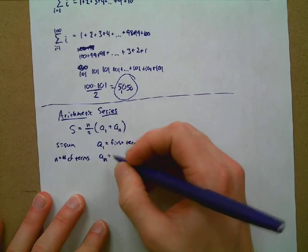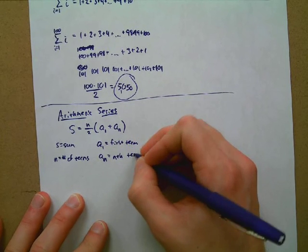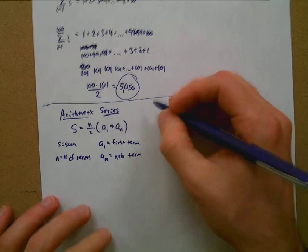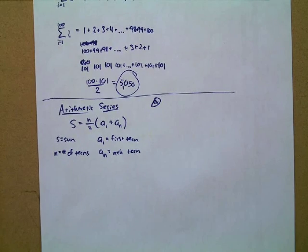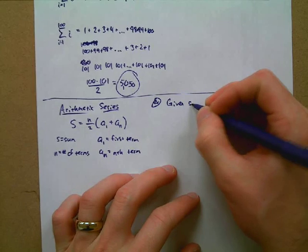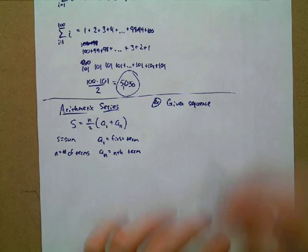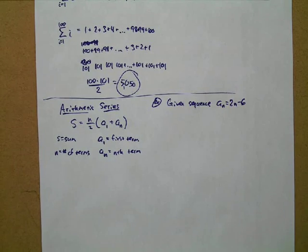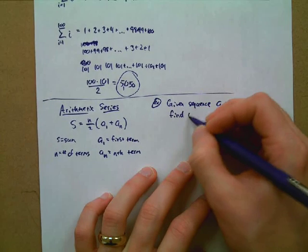So let's say, for example, that we are given the sequence a sub n equals 2n minus 6, and we want to find the sum of the first 150 terms. So given the sequence a sub n equals 2n minus 6, find the sum of the first 150 terms. Okay. The sequence is not given to us as a list of numbers, it's given to us as the formula. So that's kind of weird.